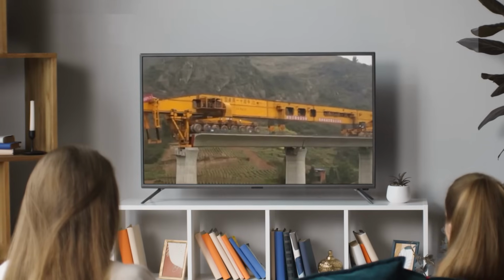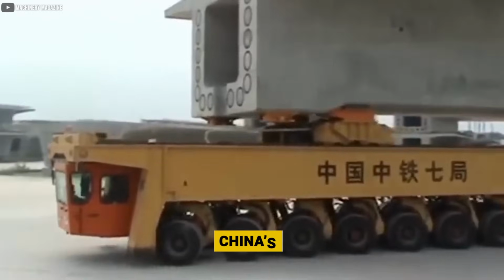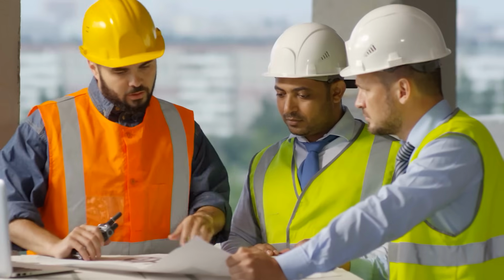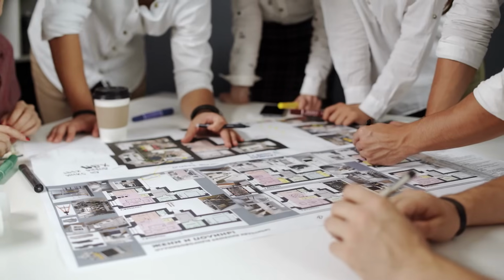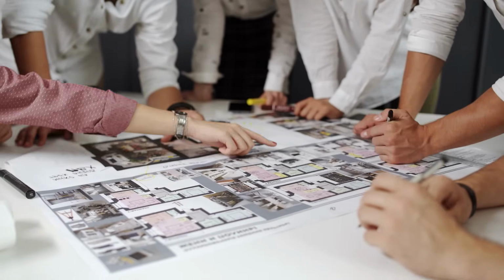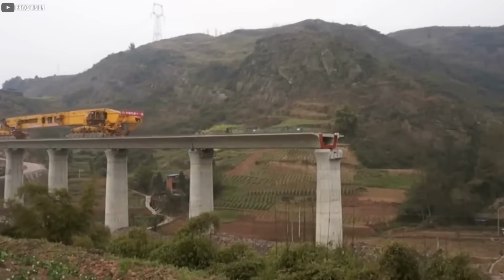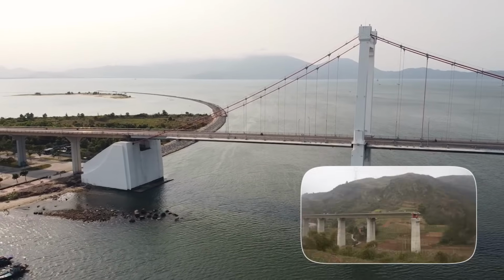At the end of the day, we can see the SLJ900-32 as a symbol of China's relentless drive for progress. It represents a shift away from traditional construction methods toward a future where innovation leads the way. And as China continues to push the boundaries of what is possible in infrastructure, the Iron Monster will undoubtedly remain at the forefront, building bridges, not just across rivers and valleys, but between imagination and reality.